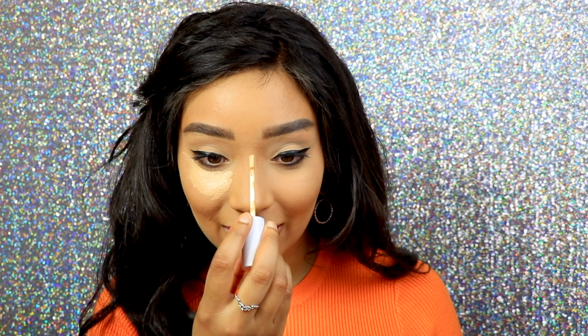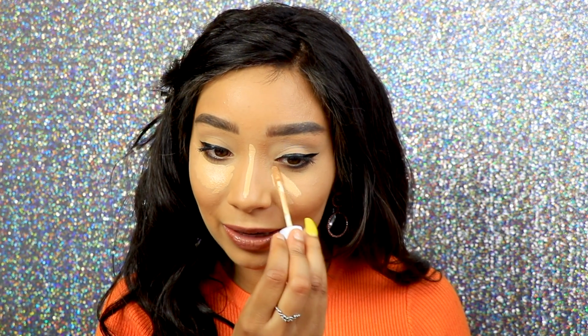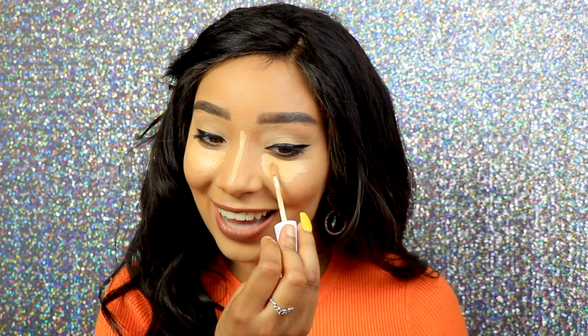Ocultador. So again, I'm going to be taking my ColourPop No Filter Concealer in the shade Medium 28, and we're going to conceal my under eyes and my nose like we normally would. And you know, just putting this over powder is just the icing on the cake.